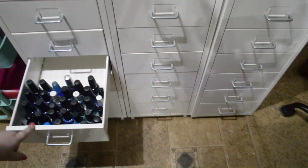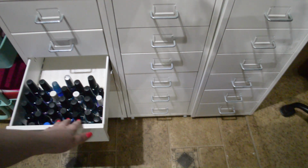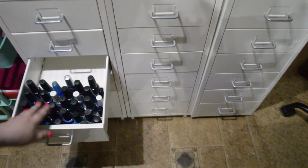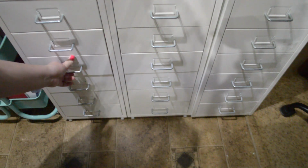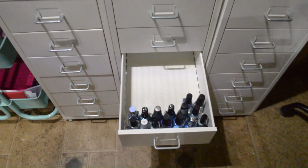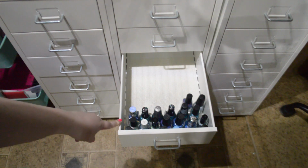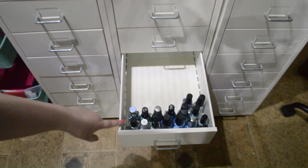We have this drawer, which is all my blues. And once again, these ones are my dark blues. So there's creams in the front, specialty finishes in the back. And then as you can see, this drawer is really empty. These are my light blues or pastel blues, just the lighter shade range of my blue collection.